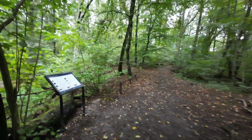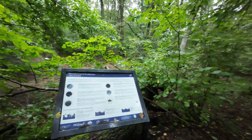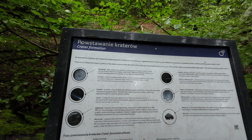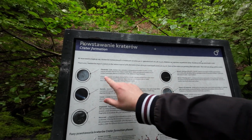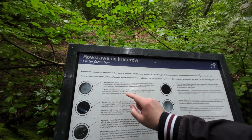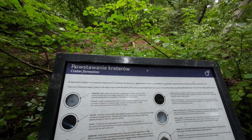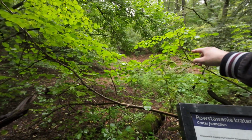Oh, here we are now. Here's a site. So here's a crater. So asteroid: small rocky body orbiting the sun, usually irregularly shaped, from a few meters to a few hundred kilometers in diameter. Now obviously this was not a few hundred kilometers in diameter. It's unknown exactly how large it was, but we can see here the crater.